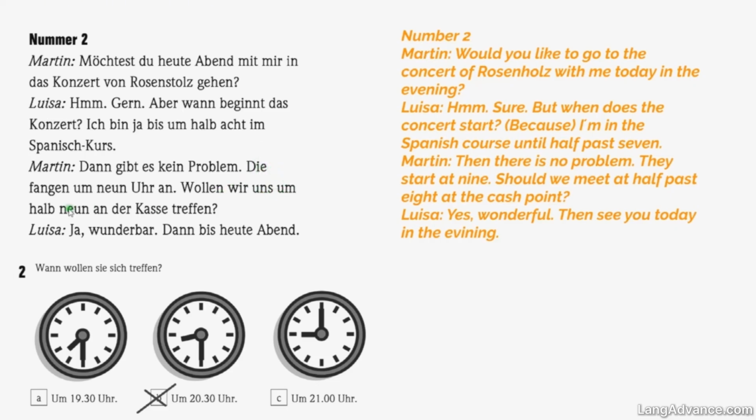Wollen wir uns um 8:30 an der Kasse treffen? Okay. Should we meet at 8:30 at the cash point? Die Kasse, the cash point or the cashier. Wollen, if you want to translate it word by word, it would be, do we want to meet? Okay, wollen wir uns treffen? But in German, we use this wollen, to want, also to make suggestions. Wollen wir uns dort treffen? Okay, like should we meet there? Shall we meet there in English?